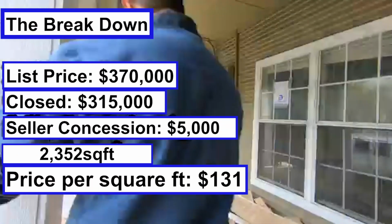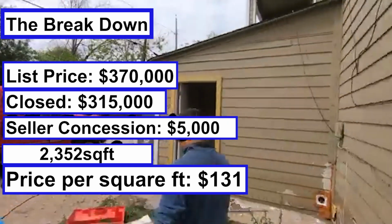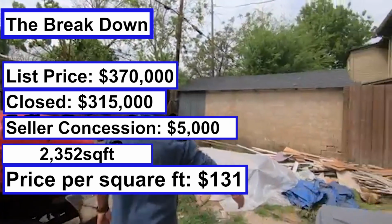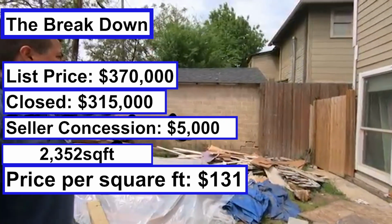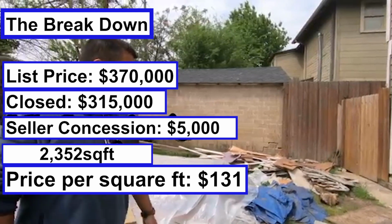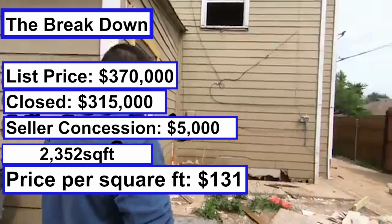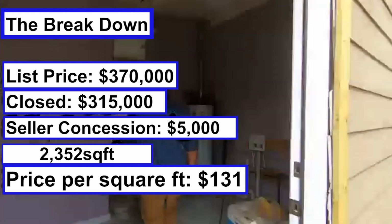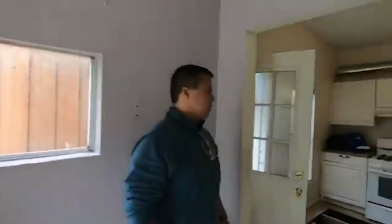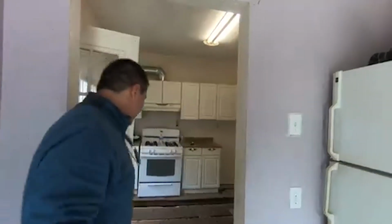Alright. This deal came in at $370,000 initially, and we got it down to $315,000. Because of issues with the foundation, we convinced the seller to give us $5,000. Also, the property is 2352 square feet, 2-story, with that price per square foot coming down to $131 after everything's said and done, which in this area is a great deal since most things start around $200 plus. Another look at it. It's from the kitchen to towards the tile. You can see all the wood down there.